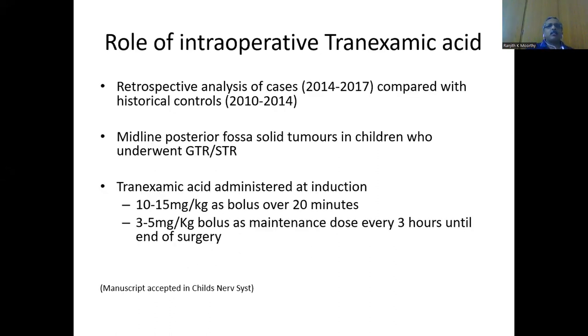So we did a short, small retrospective study on the role of intraoperative use of tranexamic acid in children with midline posterior fossa tumors. Tranexamic acid is an antifibrinolytic agent. It prevents clots from getting dissolved and promotes coagulation. It has been commonly used in patients with hematological disorders, in orthopedic surgery, and in craniosynostosis.